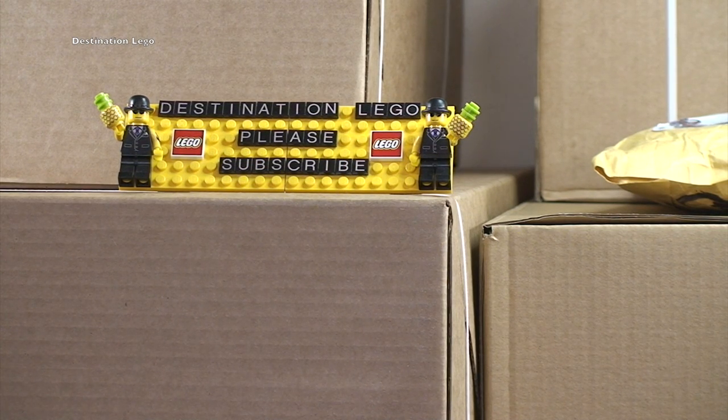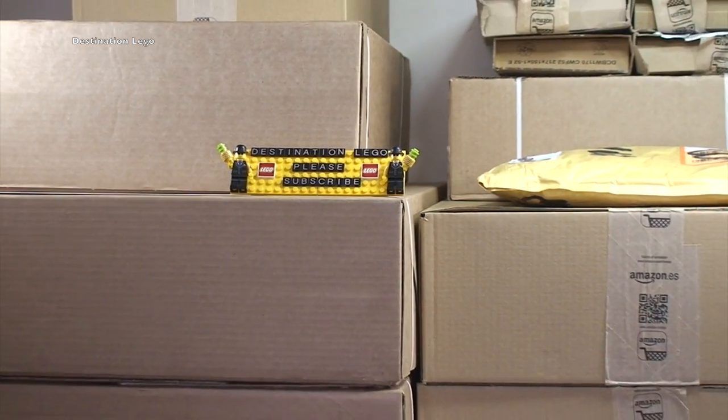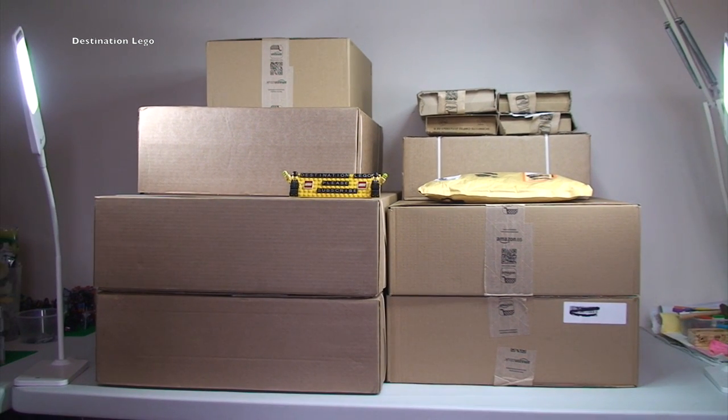And yes, it's that time of week again. It is Lego Haul Sunday. So what do we have today? Well, as you can see, quite a lot. Yep, so we have got a lot of boxes to get opened up today.